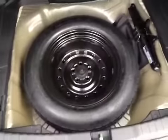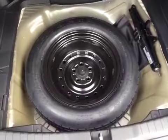Let's take a look at the trunk. A lot of cargo space, and in case of emergency, you have your compact spare tire, as well as your tools and jack located underneath. Look at this vehicle from the rear passenger seat.